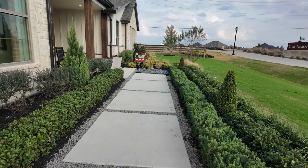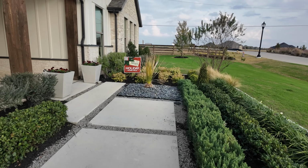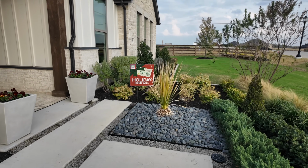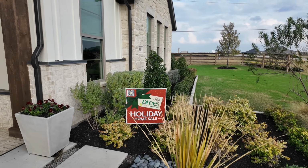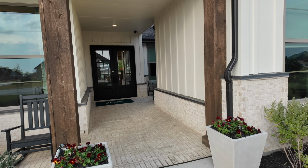So here we are. I'm very familiar with Drees Homes. We had a Drees home, not this one. I wish. Mine was a bit smaller. They're a custom home builder and they build beautiful homes.